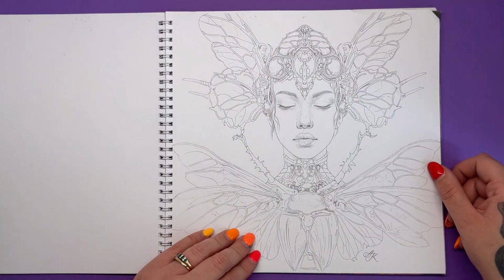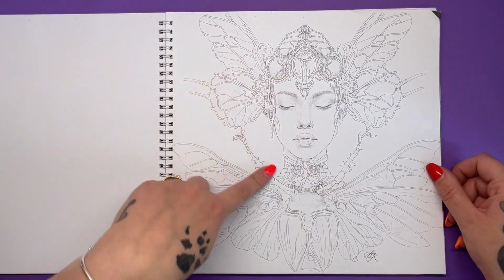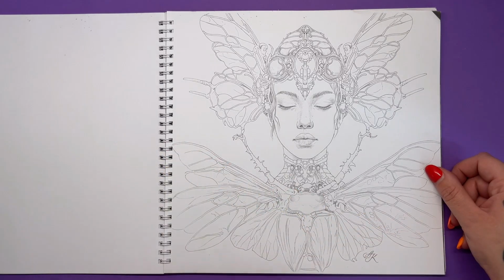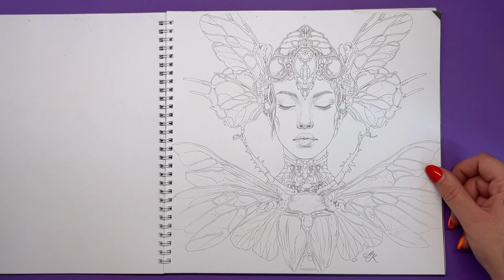And then this one is, again, very metallic, very structured. We've got a huge kind of beetle across the bottom here with a massive wingspan and these spiked little antennae. It's so cool.